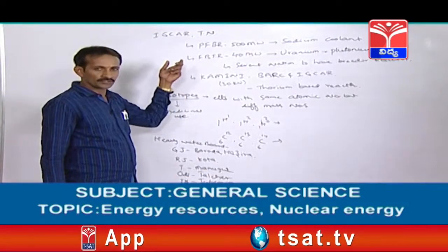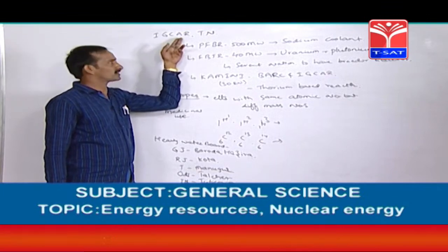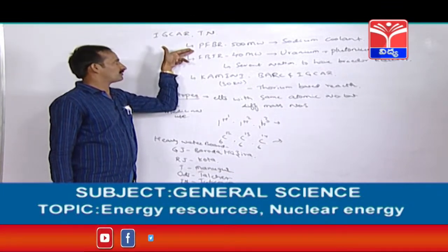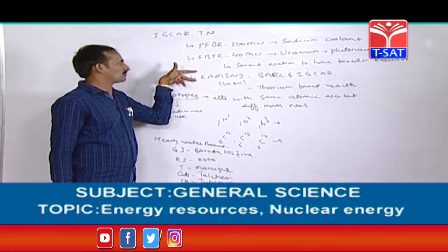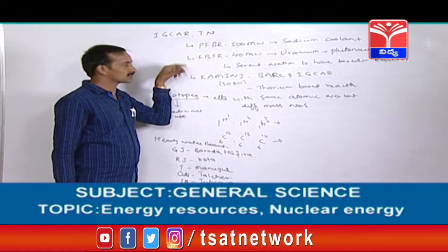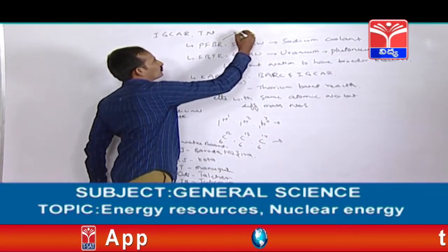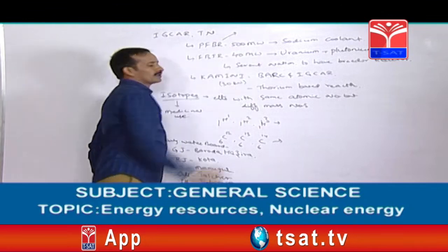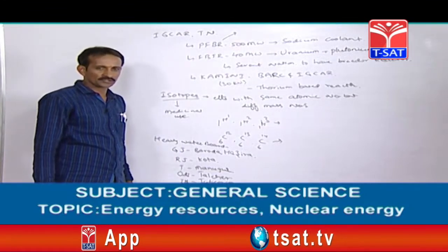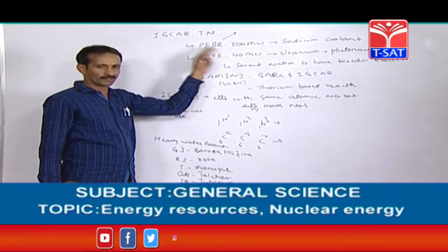The various research reactors established at Indira Gandhi Center for Atomic Research, Tamil Nadu are PFBR, FBTR and Kamini. These are fast breeder type reactors. That means these reactors can produce their own fuel. The reactors which produce their fuel on their own are known as fast breeder reactors.